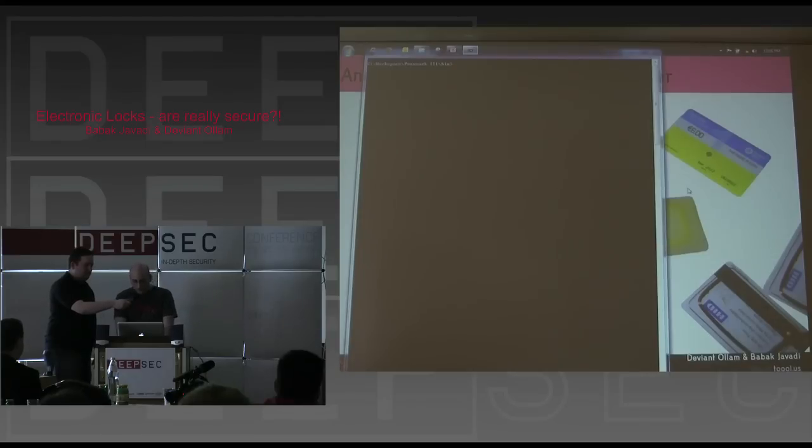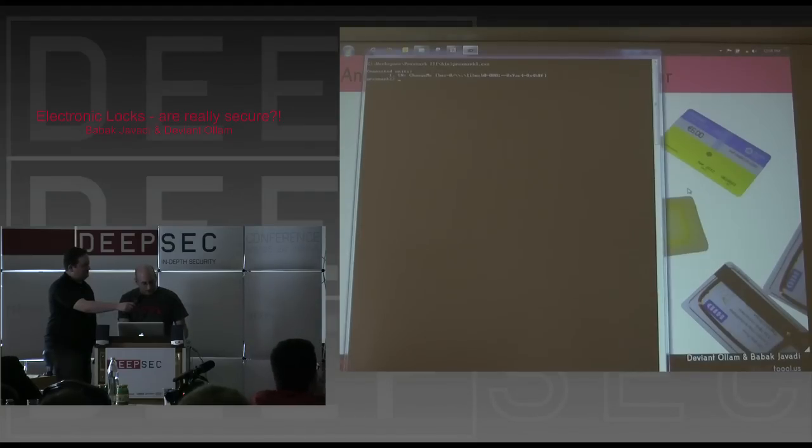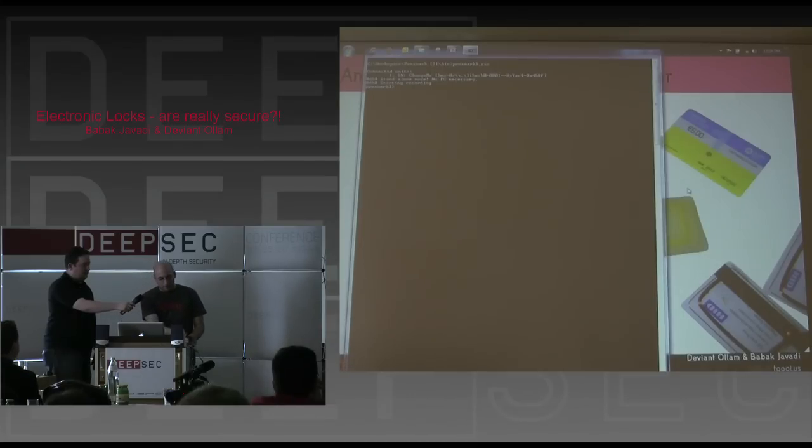So I'm going to load the Proxmark interface here. There we go. And so we have the device connected. This is what you saw there in the photo. And it has a standalone mode, which is pretty interesting, so it doesn't have to be connected to a computer. If I hold down this button here, we're in standalone mode. And if I hold it down again, it's in record mode. And so now I have it in record mode.